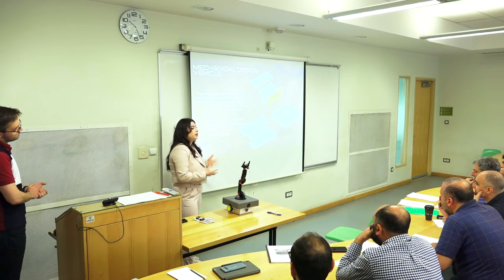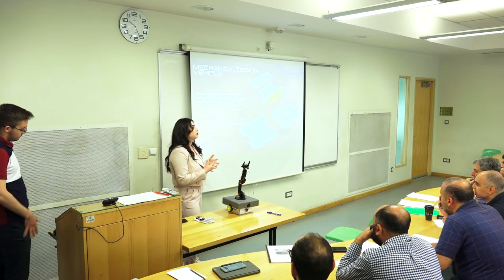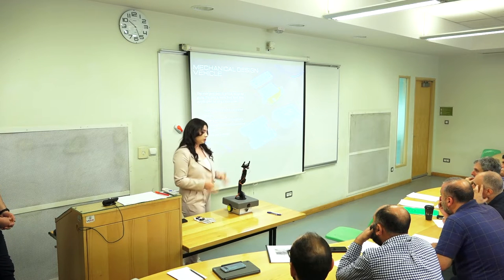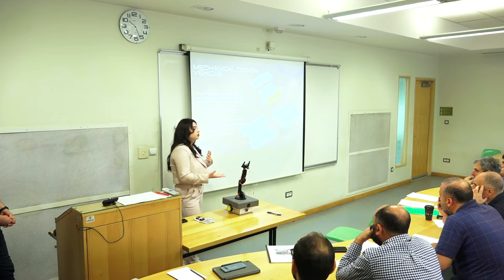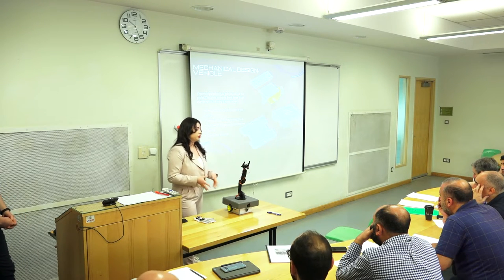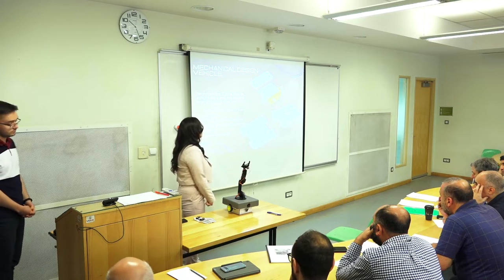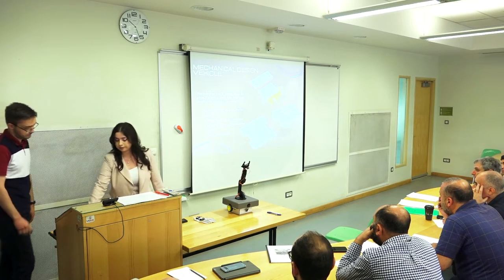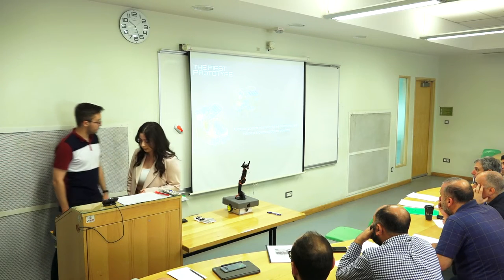The choice of the material was based on a few criteria. It needed to be strong enough to endure the weight that we were to mount on it, but it also needed to be lightweight enough because, again, we didn't want to increase the overall weight on our motors. And finally, we opted for a material that would be cheap and available for us. Here you can see our first prototype.